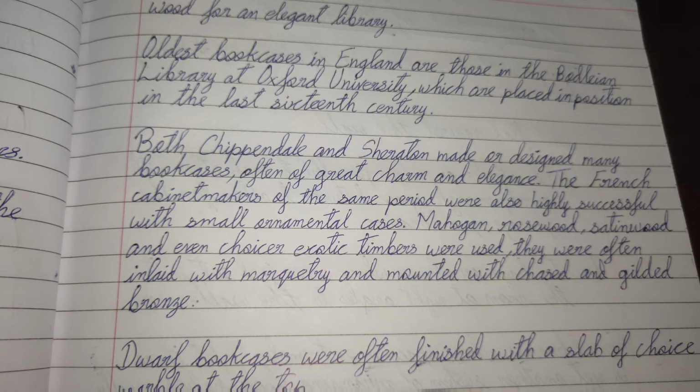Both Chippendale and Sheraton made or designed many bookcases mostly glazed with little lozenges encased in fretwork frames, often of great charm and elegance. In the eyes of some, the grace of some of Sheraton's satinwood bookcases has rarely been equaled. The French cabinet makers of the same period were also highly successful with small ornamental cases.